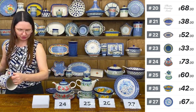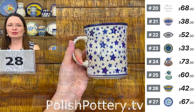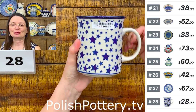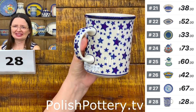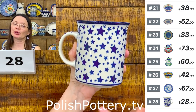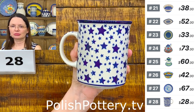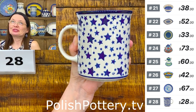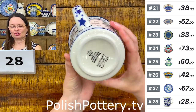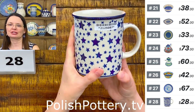Next piece, 20 ounces brimful, beautiful straight mug from Ceramika Artystyczna. Now only $28. Great for tea or coffee or anything else. Perfect for soup, because 20 ounces of soup is perfect size to just sip on and maybe munching on your beautifully made sandwich. Number 28 is $28, with beautiful starlight pattern designed by Ms. Maria Ciszewska from Ceramika Artystyczna.